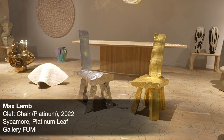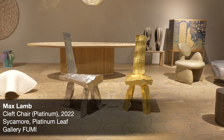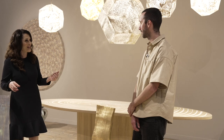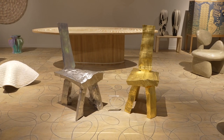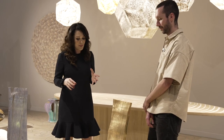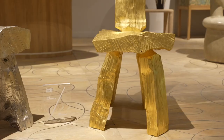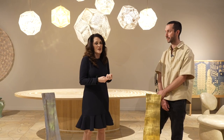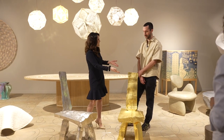My name is Paul Cornet. I'm an architect based in Rotterdam, the Netherlands. And I am here because I've selected a piece of Max Lamb, Cleft Chairs, with Galerie for me. Hi, Paul. How are you? Good. Very good. Thank you. I look at these pieces. They are so beautiful. And Max Lamb is a designer who lives in London, and he's very interested in materials and in a very different way of treating materials. That's his signature. So how did he make these chairs?